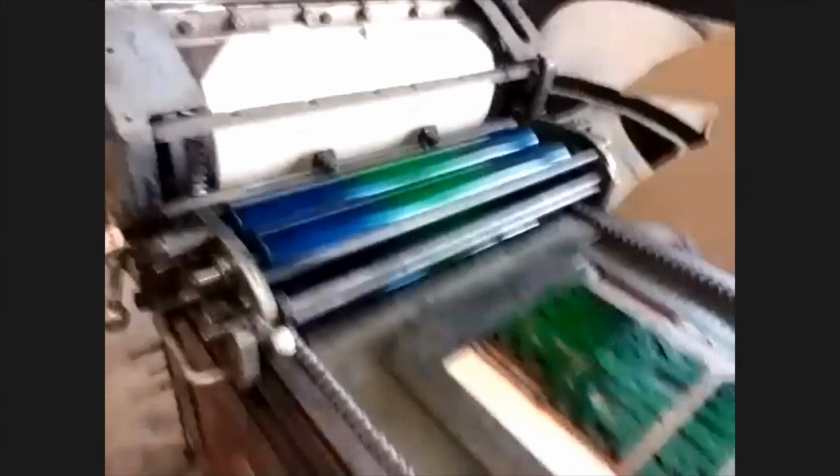So this is a very unofficial way of printing this. Because this type is a little bit tall for our press, I have to kind of flip a switch.